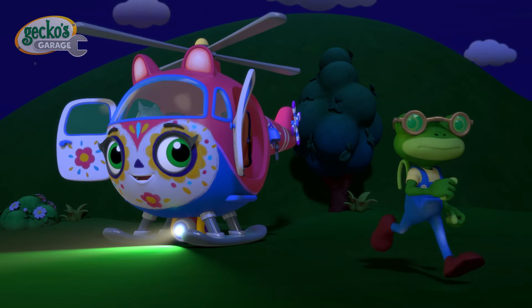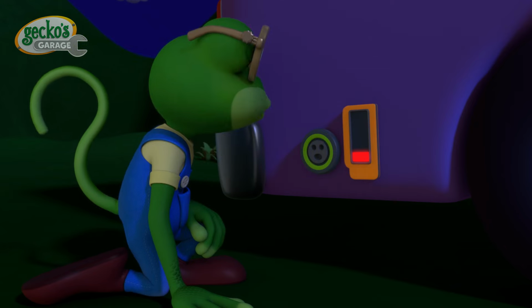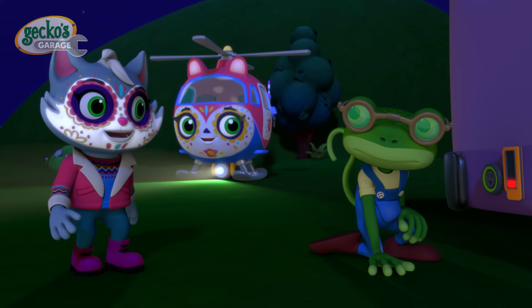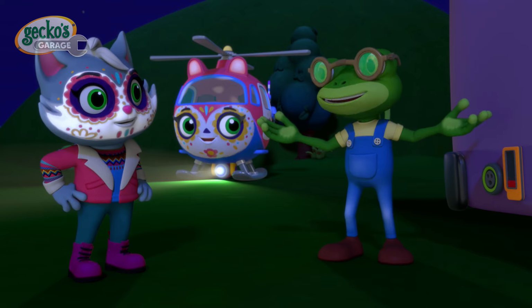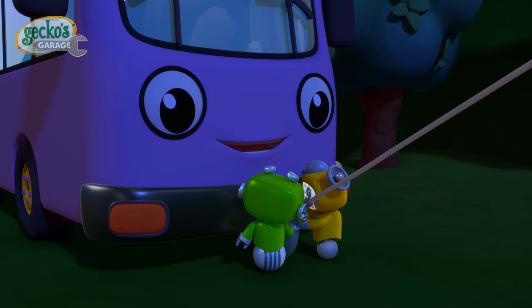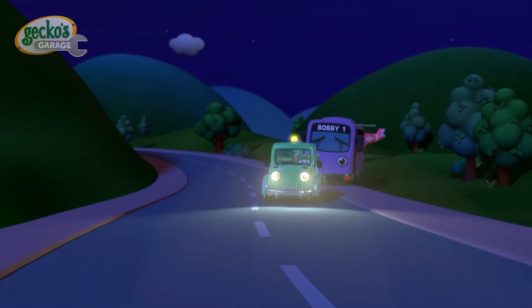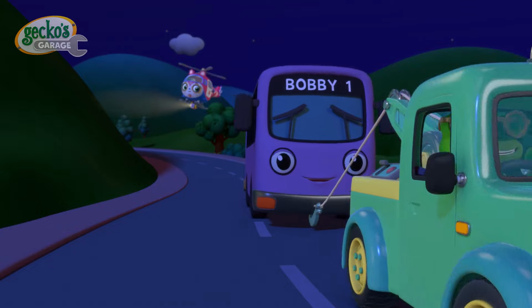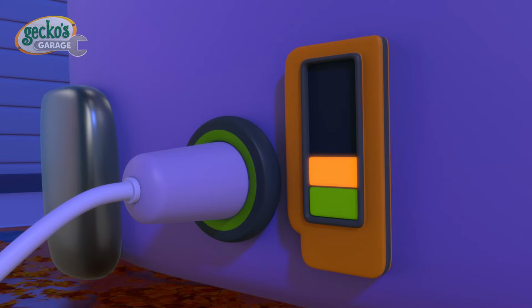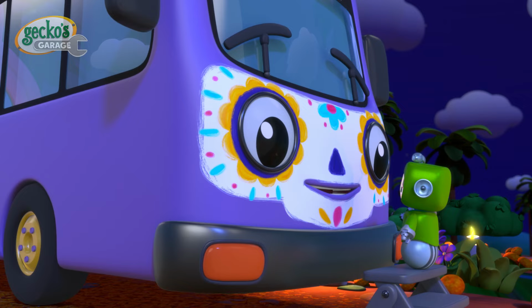Glad we heard you, Bobby. Looks like your battery's gone flat. We can charge him at my base. Perfect, Cat. And with a little towing, we can get Bobby going. A flat battery isn't much trouble, but needs recharging on the double. There you go. Your battery will be full by morning.